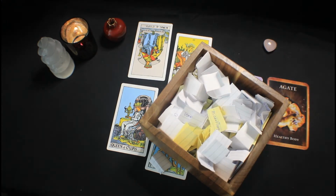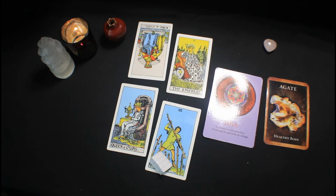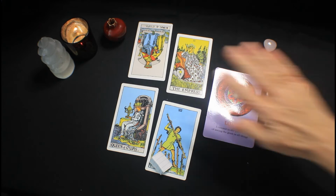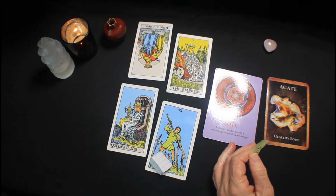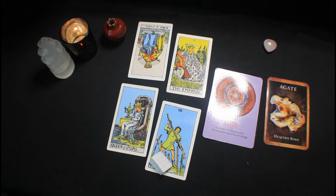Let's see. This one. Okay, let me put this aside. Did anything else fall out? No. Okay. Just what I grabbed. It's cool enough. Okay. What does this say? I make. Interesting. I make.